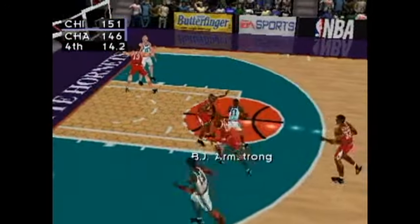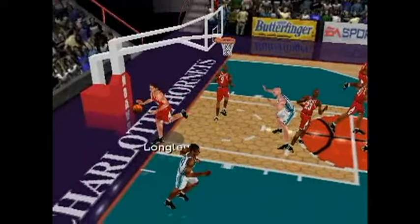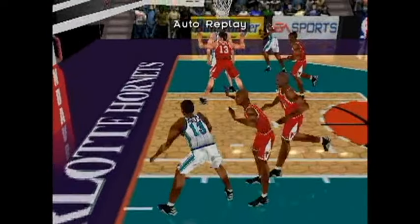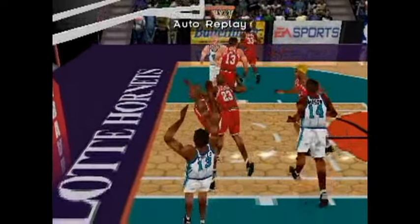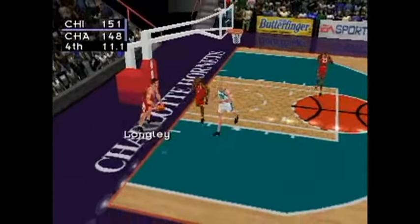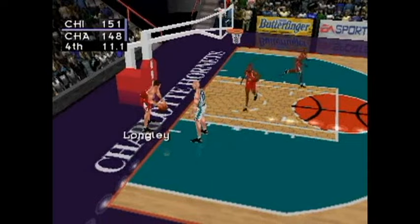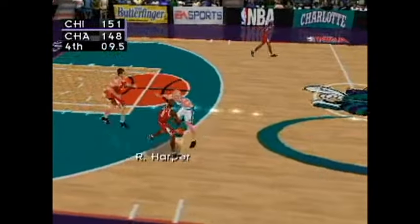Inbound pass for number 5. Armstrong to Phils. He launches the shot. Let's check out the replay. Inbound pass to Harper.